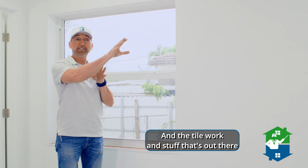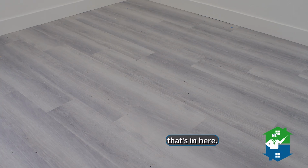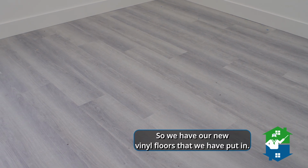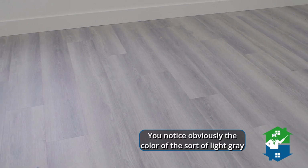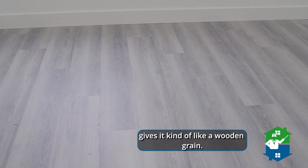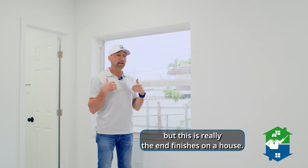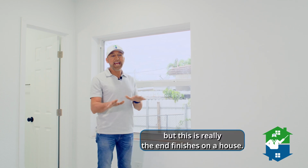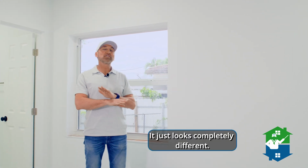And the tile work and stuff that's out there kind of matches a little bit of the flooring that's in here. So we have our new vinyl floors that we have put in. You notice obviously the color, the sort of light gray, gives it kind of like a wood grain. This is a little bit higher end vinyl. But this is really the end finishes on a house. When you put that flooring in, you've painted the house, it just looks completely different.